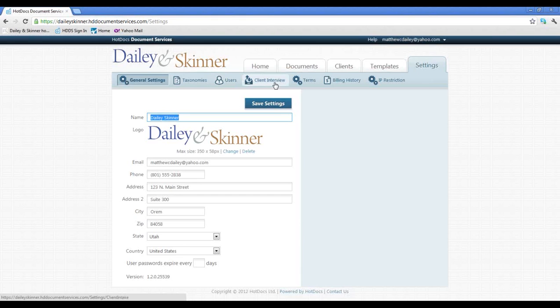The client interview, where you can set up what the interview looks like and what the email looks like when you send that out, and then just some basic terms, billing history, IP restriction. That's more of a technical feature to add some additional levels of security to the site. And then the Documents, the last tab I want to show you here.